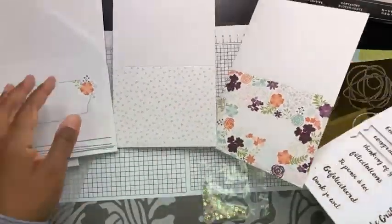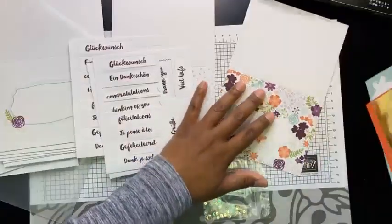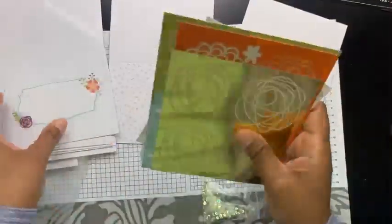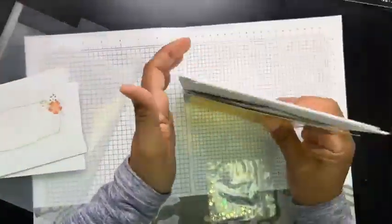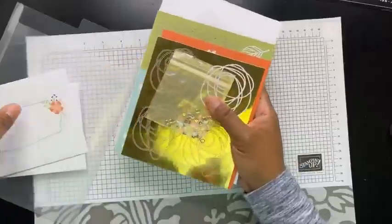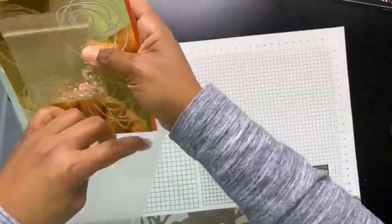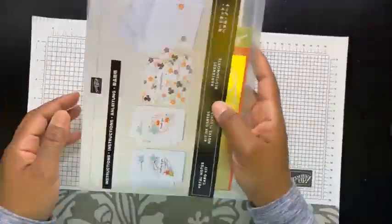And here are the sentiments that you would use. And then you've got these sticker elements. This is one that's also kind of a remake of a paper pumpkin kit. So take advantage of the fact that these are on sale. And look at all these little sparkly embellishments that you can put together. And that's another great card kit.